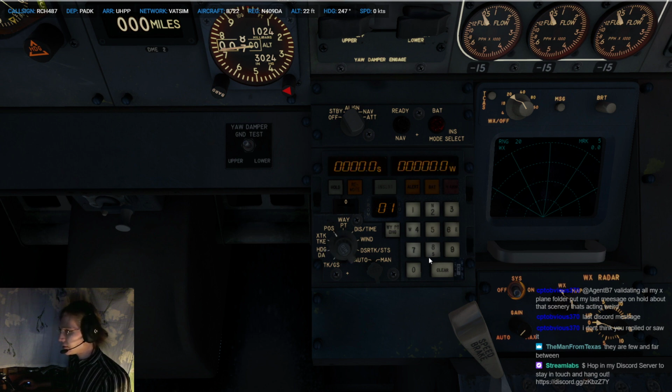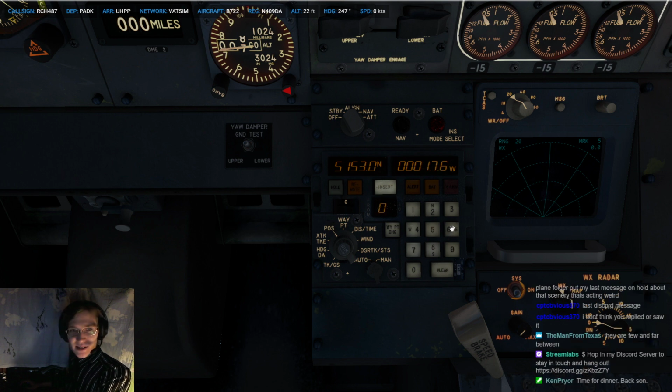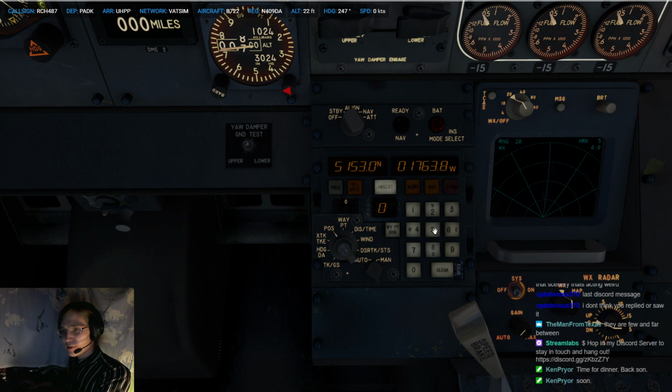Status is fine. Position North 51, 53.0, and West 176, 176, 38.5. Wrong button. 176, 38.5.